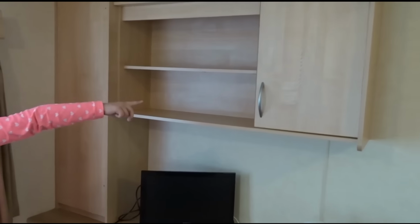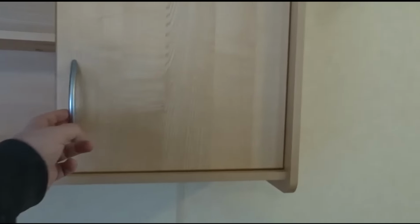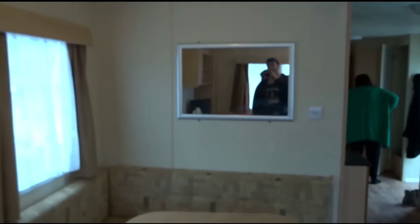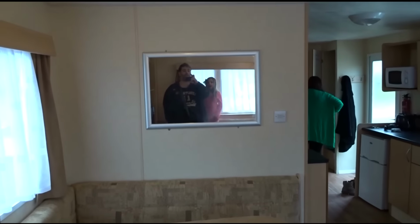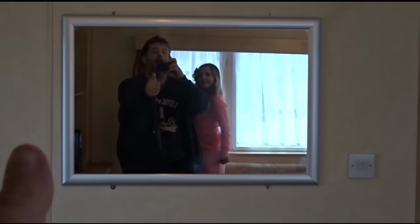We've got some shelves. Nice shelves. These might be good for books. Well, yeah. Don't get too comfy. We're in here a weekend. Yeah, smile at the mirror. It's us. Hang on. Let's zoom in. I got JoJo going. Yay!